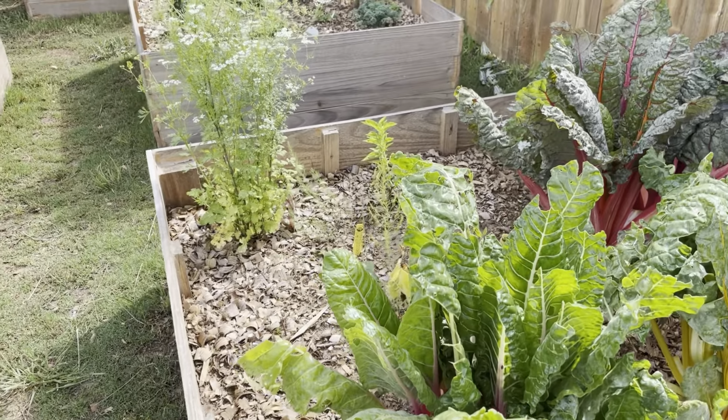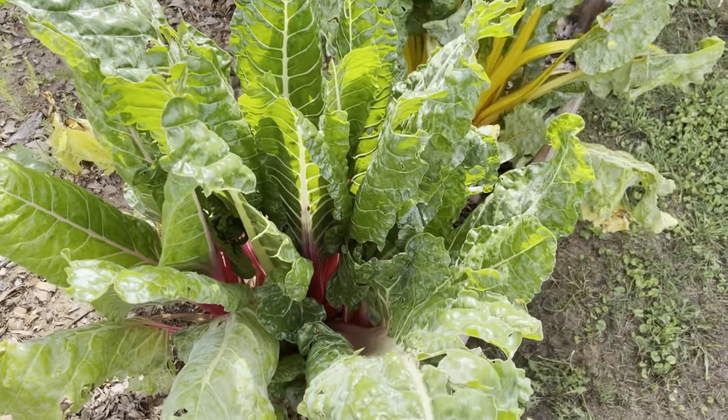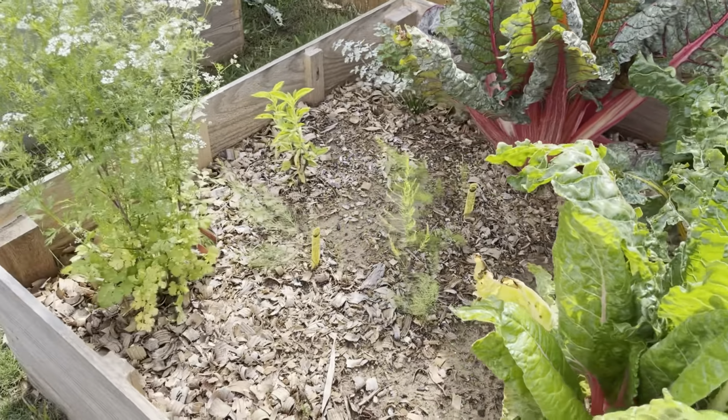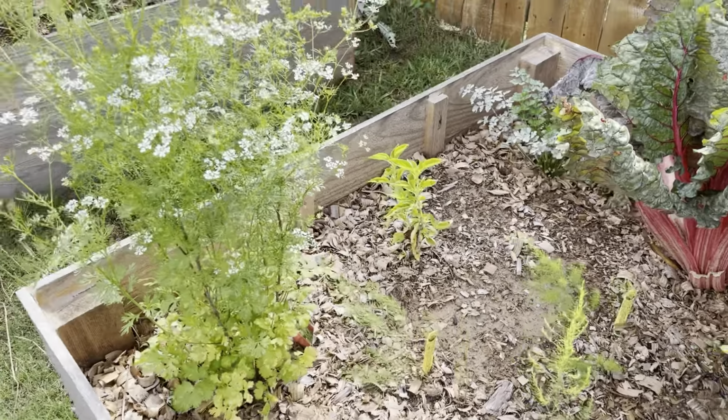Next to it, this is the Swiss chard. It got really beaten up by that last hailstorm, so I chopped them way back. The asparagus is still small, nothing has changed there.